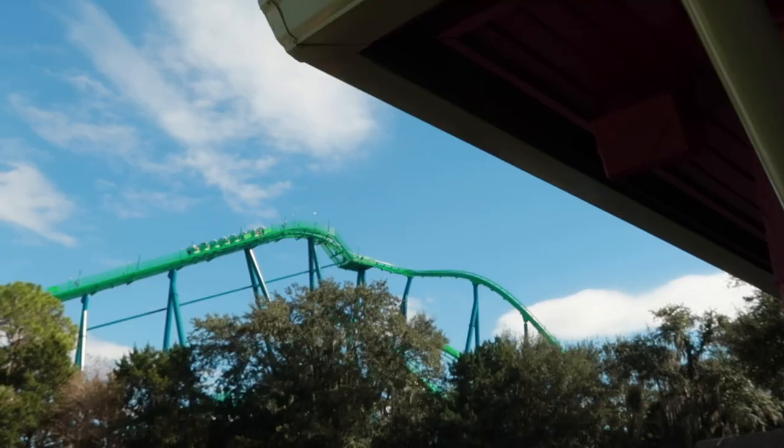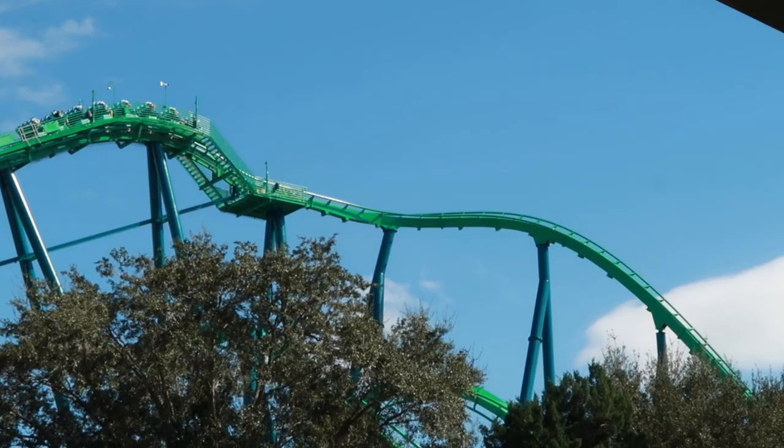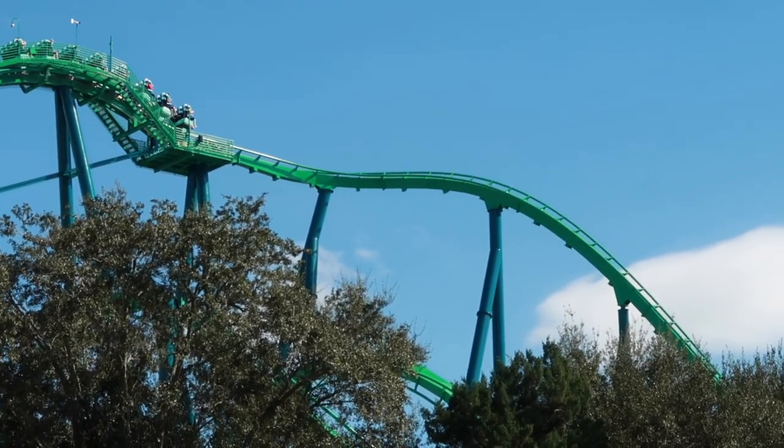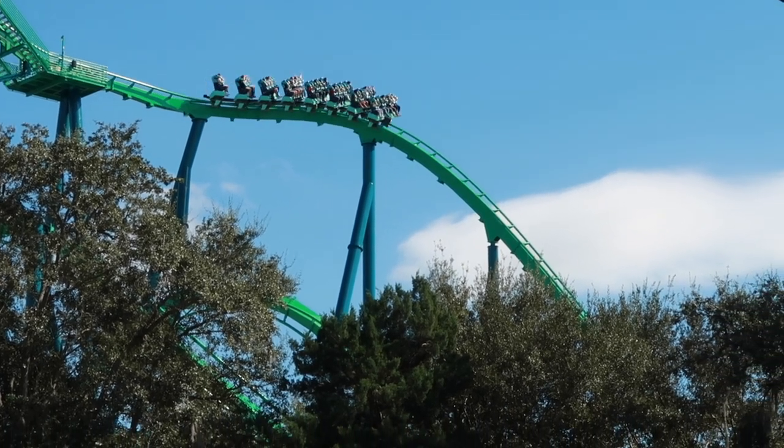It's cracking up there with this beautiful new paint job. It's like this weird green color. And the supports are the same, like, kind of teal that Mako is. This is a floorless coaster.